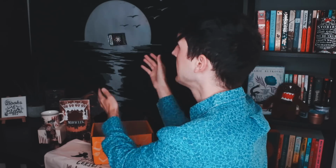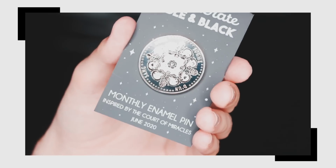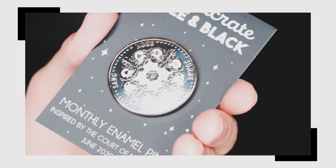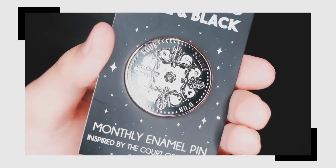It appears they're having a little date night in the sky. Woo, woo. I think there's just one thing left and I believe it's a pin. Aha! It is a pin. It's a monthly enamel pin inspired by the Court of Miracles. It's a really nice detailed design. It's got a little glitter going on and the cheat sheet says that it's inspired by the motto and crest of the Court of Miracles. That means it'll make more sense once I've read the book. Looking forward to it making sense.